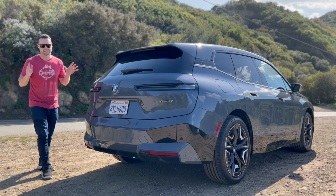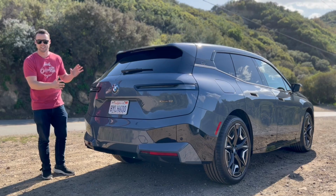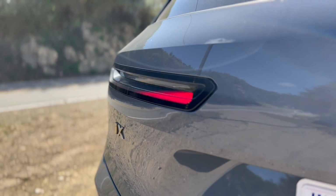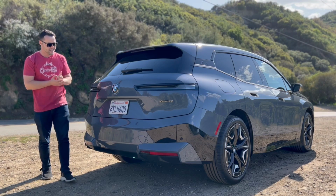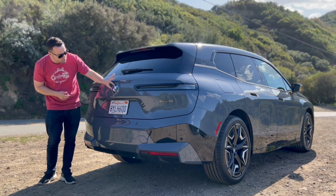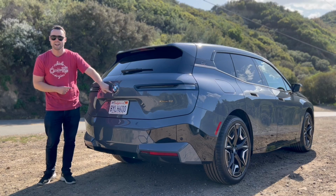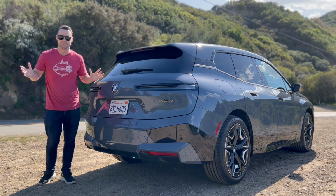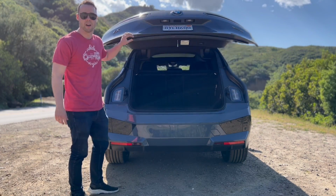While the front of the iX is controversial, the back is not. I think they knocked it out of the park with this design. The rear slim taillights are very futuristic, and everything flows together rather well. Interestingly, there's a little backup camera right here, and to make sure that it doesn't get dirty, the roundel actually opens up like in the front and then sprays the camera to make sure it's clean. How cool is that? Now, if we open up the rear of the iX, it reveals a decent amount of cargo space.